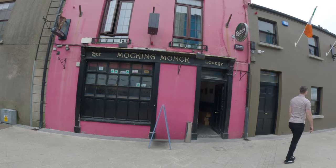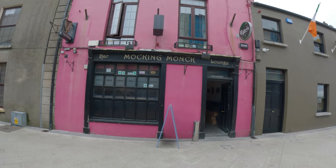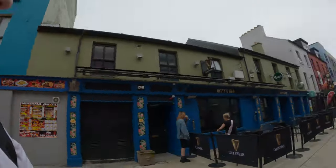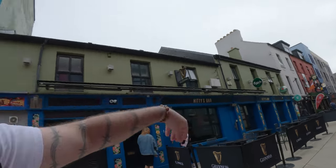The Mocken Monk used to be Laffin's. It's owned by Sam Laffin now. It used to be his father, Jim. It changed names just because they had to re-register it. So I'm going to go see if they let me in there. And then maybe we'll try to see if we get into Kitty's Bar. It doesn't look like it's open yet. Might be only from the inside, but we'll take a look.